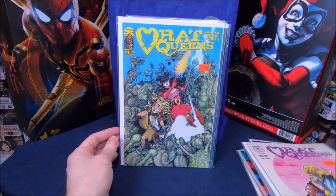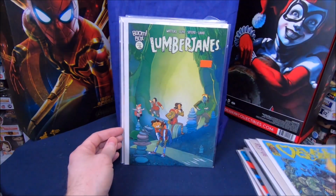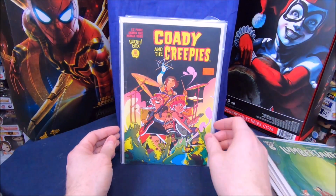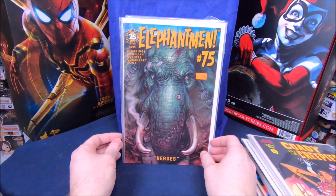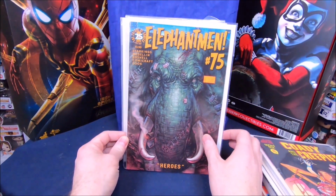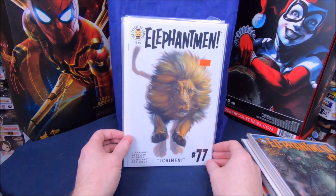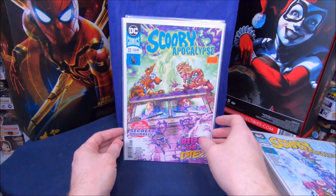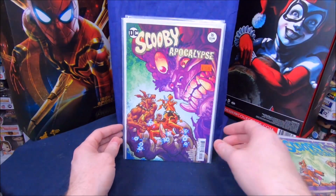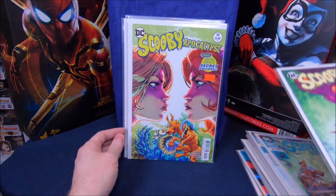Rat Queens number 6. Rat Queens number 9. Lumberjanes number 26. Cody and the Creepies number 1 of 4. Elephant Man number 75. I always really liked the artwork in Elephant Man. Elephant Man number 77. Scooby Apocalypse number 20. Scooby Apocalypse number 22.